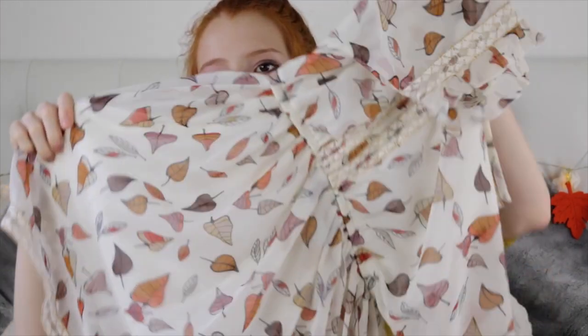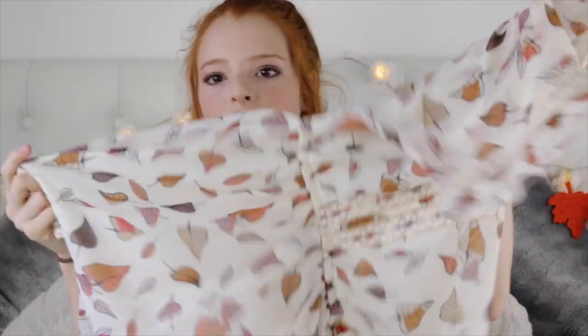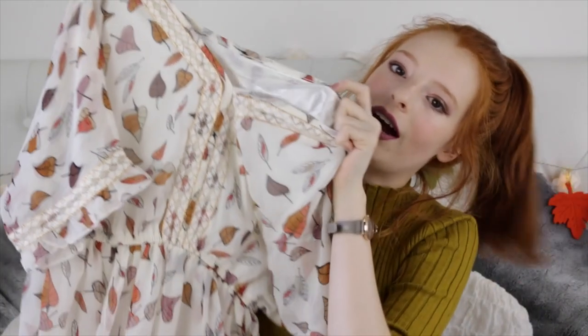I absolutely love this dress, it's perfect for this time of the year, and I've just been looking everywhere for something with leaves on it, and I finally found it. It's so comfortable and it was really cheap too. This is from Sammy Dress.